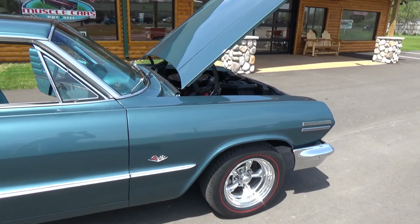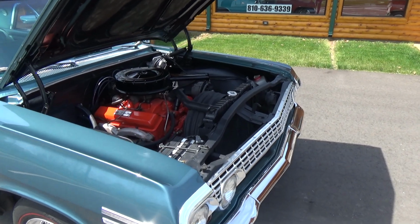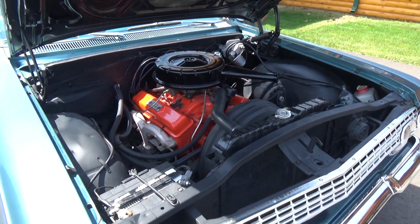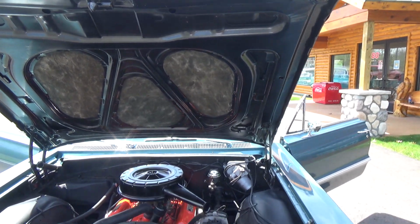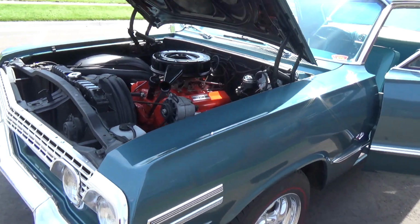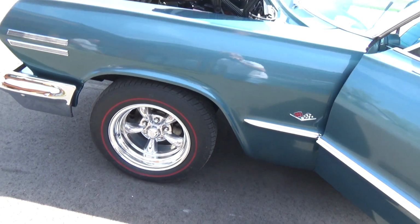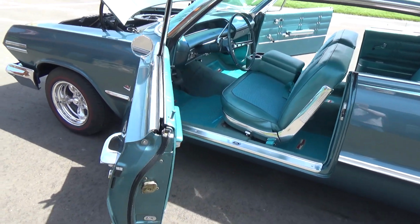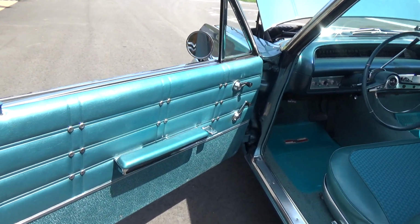Got a bunch of paperwork, original registrations, and some restoration receipts. Again, it's a 300 horse 327, numbers match, it's been rebuilt. You see, it was updated with disc brakes up front. Got a nice set of Redline BFGs on it. Tell you, I really like the color combination. It's a real classy, good looking car.